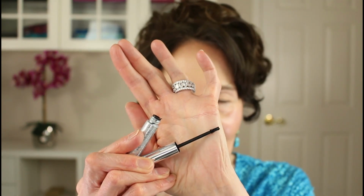Tip number 5 is about using the right size and shape mascara wand. On our top lashes, a thinner, longer wand can work better to prevent smudging than a bigger, fluffier wand. On bottom lashes, a much smaller mascara wand works really well, such as Clinique's Bottom Lash Mascara. As you can see, this is really a tiny wand.